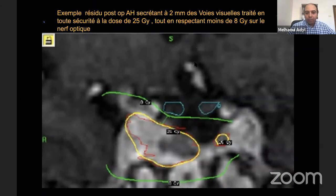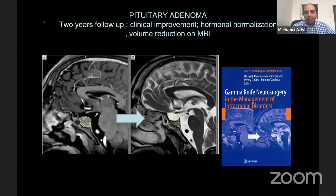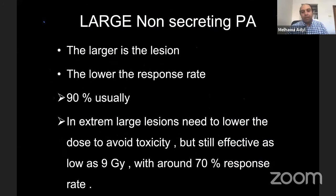And this is what is beautiful with radiosurgery. As I explained, you can drop from 25 gray, which is the dose you use for functional pituitary adenoma, to less than 9-8 grays, which perfectly spares the optic pathways here. And you can treat in a single session with this. Other results, you see very nice response. So this is for the small lesions.